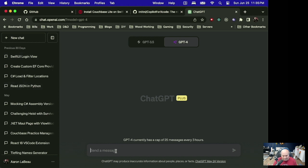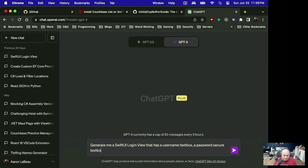We're gonna say, generate me a SwiftUI login view that has a username text box, a password text box, a secure text box, and an authentication and a sign-in button. We'll start with the basics.